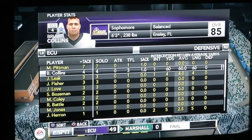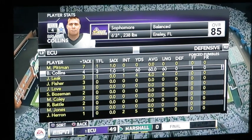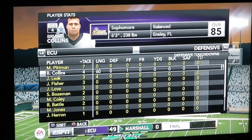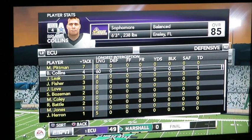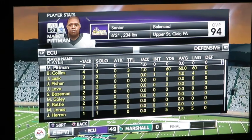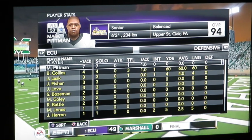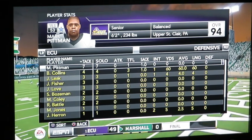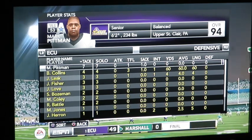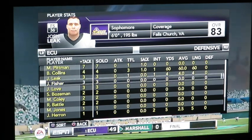Collins, player of the game, 4 tackles, 2 tackles for loss, a sack, interception, and a forced fumble. And by the way, that interception resulted in a pick 6 for Brian Collins and the Pirates. Yeah, Mark Pittman, 7 solo tackles, 1 tackle for loss, and a sack. He was everywhere in this game, as well as Brian Collins.